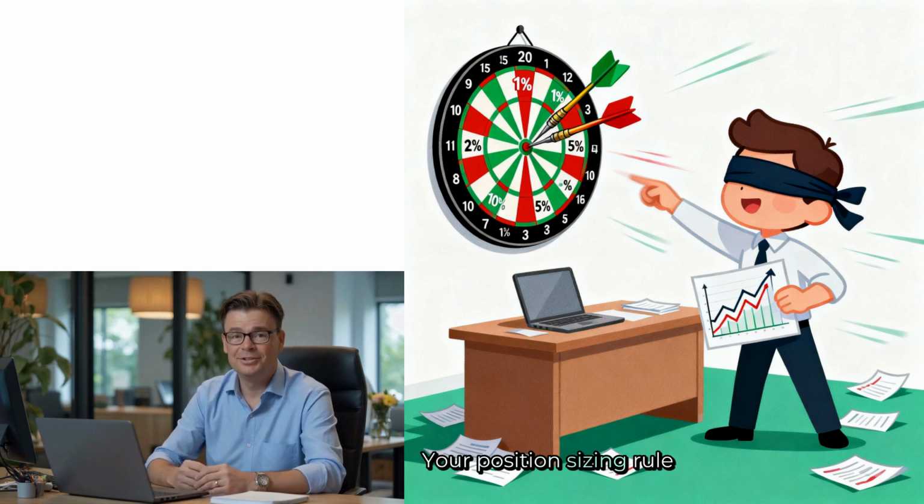Your position sizing rule must be explicit. What percentage of my account do I risk per trade? How do I calculate position size based on my stop distance? Do I scale position size based on volatility or other factors? Without this defined, your backtest will give you random results.